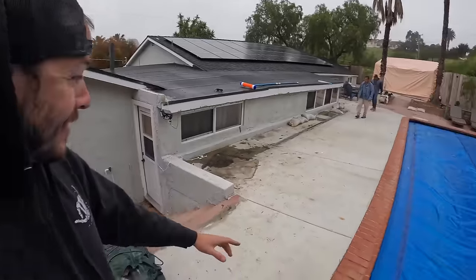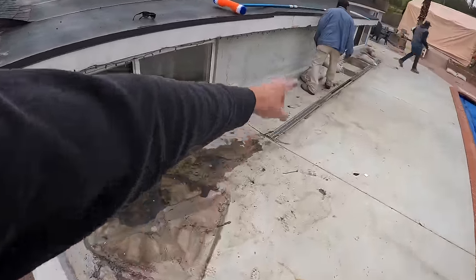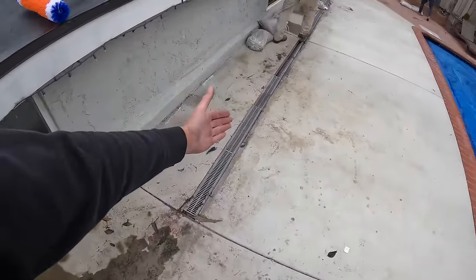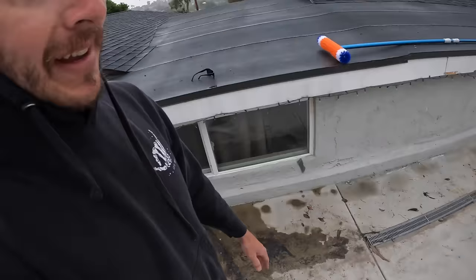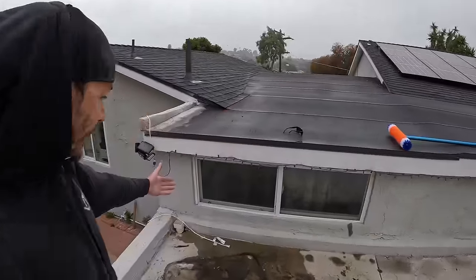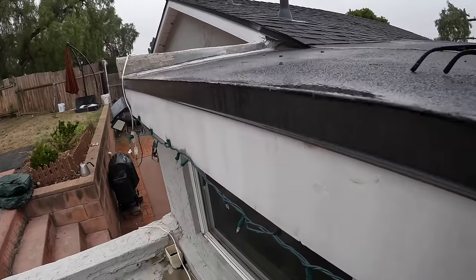You've got a nice big pool deck, you can gain some more square footage on your house. Awesome. Not awesome. So you'll notice in the center right here, there is a deco drain. That's what this channel drain is right here. The reason that's there is because the concrete slopes towards the house and then they try to slope it a little bit away from the house. Obviously the last thing you want is a bunch of water flooding right up to the edge of your house. Especially considering we've got all of this roof line right here, which already is dripping just because of the moisture in the air today.